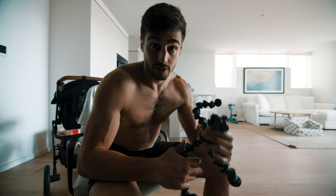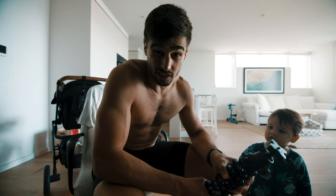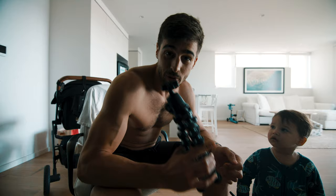Quick change. I was borrowing Nelson's Gorilla tripod and I tried it this morning at the gym and I absolutely hate it. It's not strong enough. Even if I had a lighter camera, it's never staying straight. It's always sideways. I'm a bit worried putting the Komodo on this and if it falls.